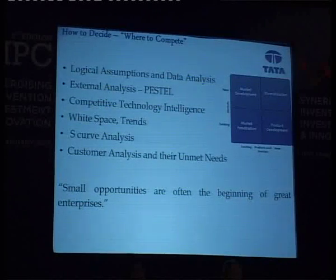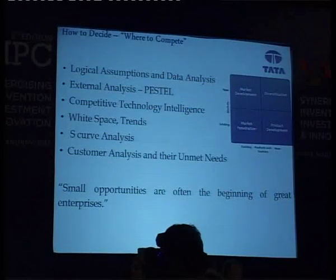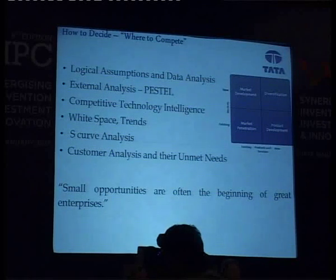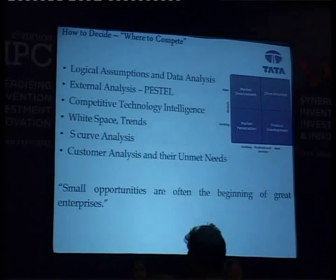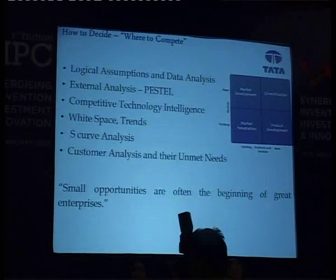Many organizations are content with the jurisdiction they are playing in, or the products and services they are playing with. Accordingly, they need to decide what kind of strategy they want to play, whether it's diversification, product development, market penetration, or market development. Once this is figured out, the IP portfolio needs to be aligned with the business objective of the organization. And many times, a small opportunity can result in big benefits. That's about where to compete.